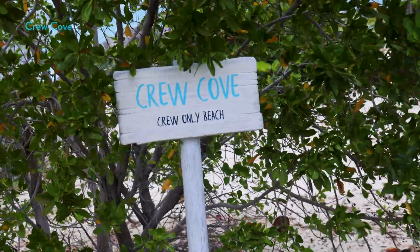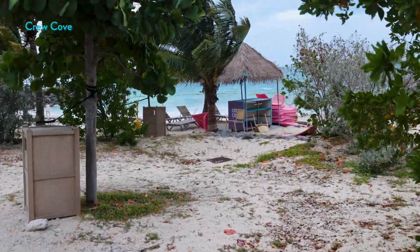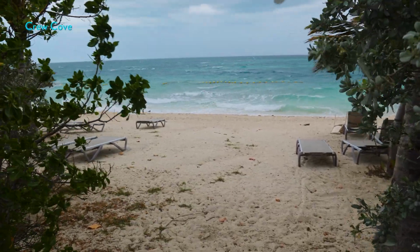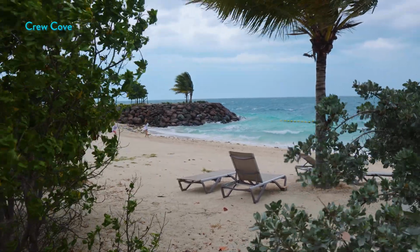All right, so we just passed by the crew beach, which is nice. I think it's great that they actually have a designated area, so the crew that aren't on duty, when they're here at Ocean Cay, are able to go and relax. I think that means a lot. So we're about ready to go across the bridge that gives us access to North Beach. That is the beach that is on the north side of the cove we were just at.